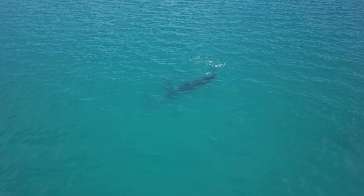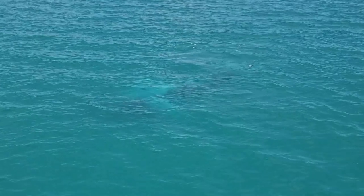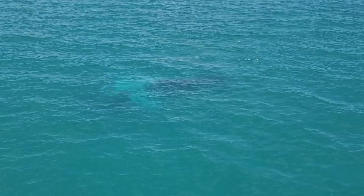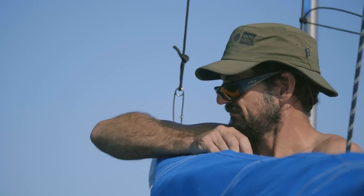It looked like this whale might have been rolling around in the shallow water to get a back rub on the sand. With no breeze to sail, we fired up the engine and went to look for more humpback whales.